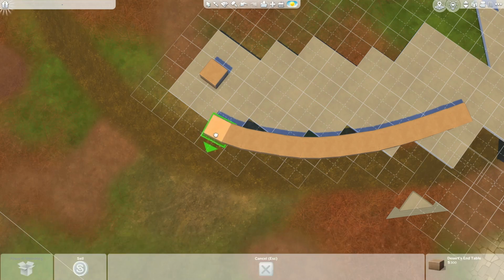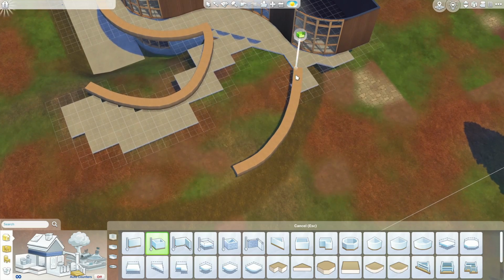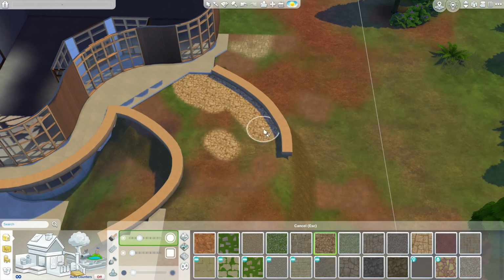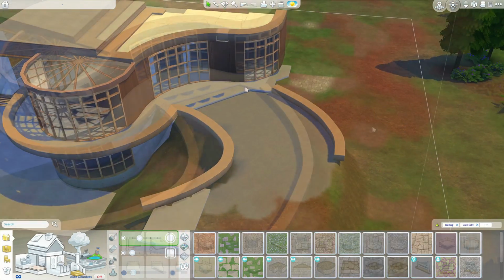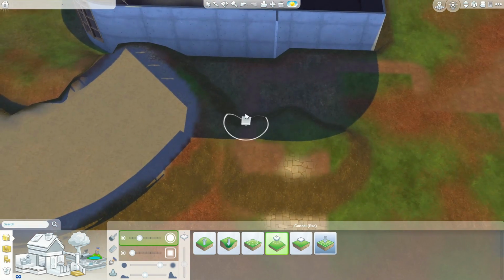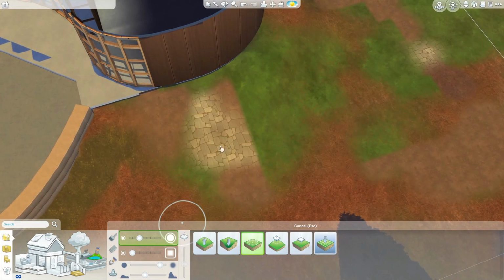You can just freely rotate objects by using the Sims 3 camera, and I've made tutorials about this. So you can freely rotate objects and create any shape you like, and that's what I did. I've then used terrain paint to color this area, and I've then raised the terrain below this round part of the build to tie everything together.